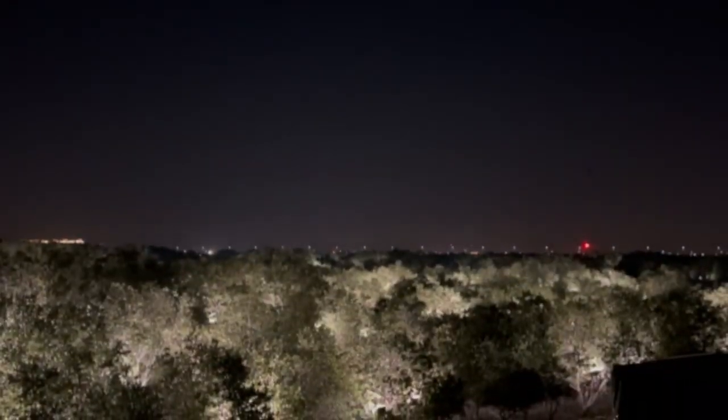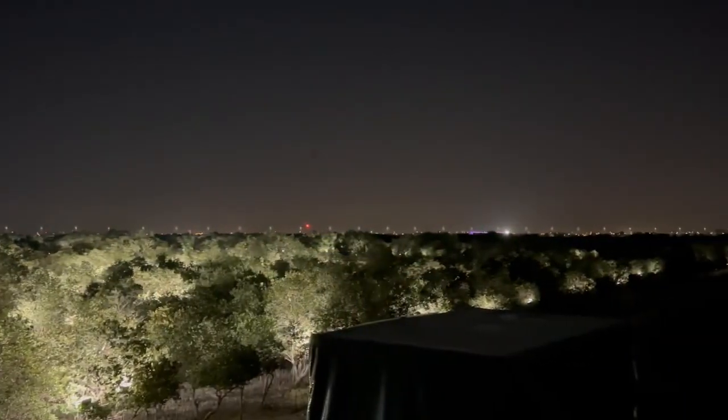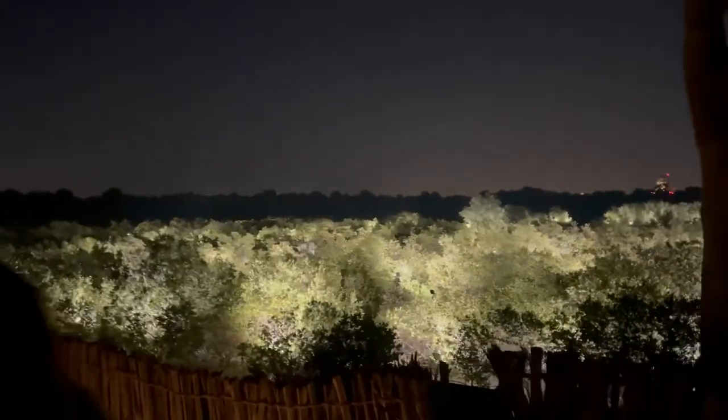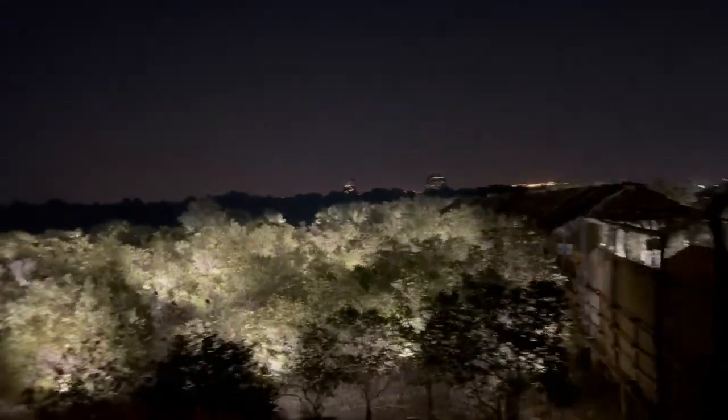Wow, this is amazing. These are the real mangroves, and the beauty of it is that they preserve the nature. Guys, this is very interesting to watch personally because you can hear the sounds, you can feel the natural beauty of nature.